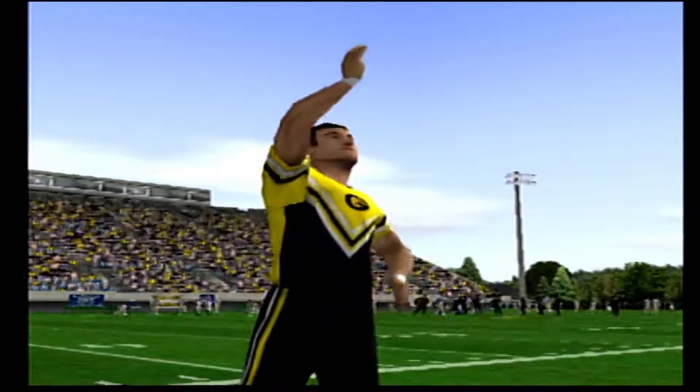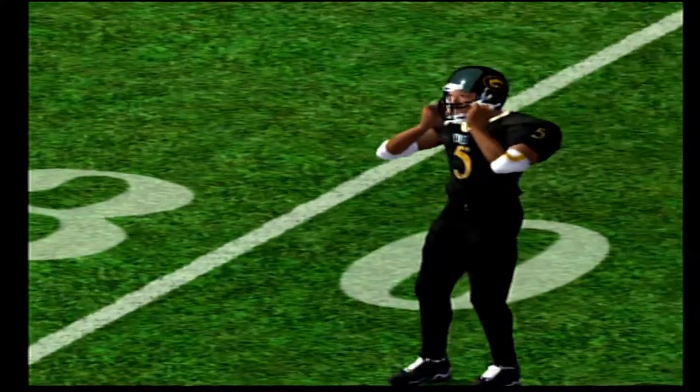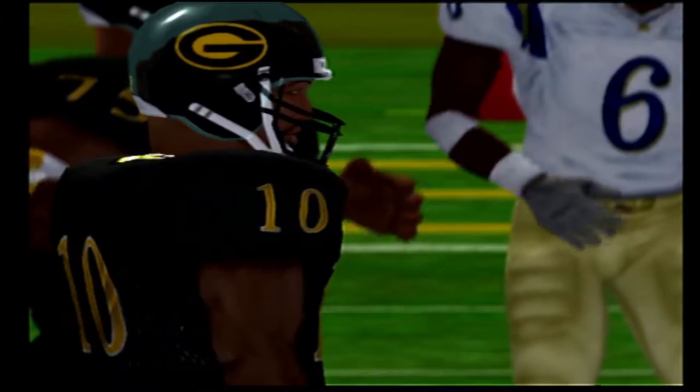And the wideout gets a chance to show what he can do. Oh, he sure does. And he doesn't disappoint either. Great athletic ability.